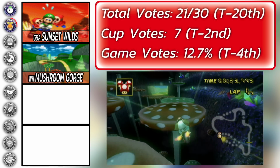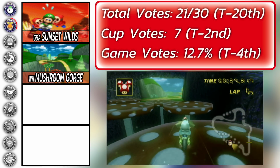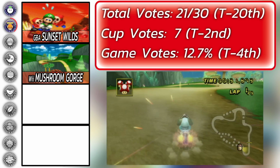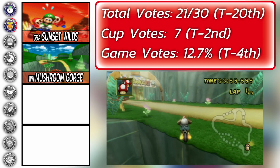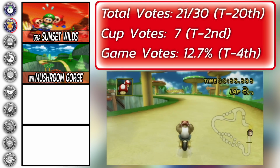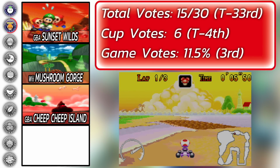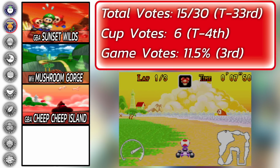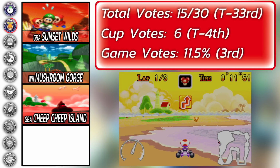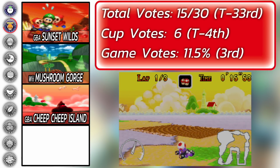Next up, we have Mushroom Gorge from Mario Kart Wii, tied for 20th in the total votes, 21 out of the 30 votes, also tied for second for the most votes in the Propeller Mushroom Cup with 7, and this is tied for the 4th most voted track in Mario Kart Wii. And next up is another Game Boy Advance track for the Propeller Mushroom Cup, Cheep Cheep Island, which is 33rd in the total votes with 15 out of the 30 votes. It had a strong showing in specifically the Propeller Mushroom Cup, which is tied for 4th with 6 votes, and it is the 3rd most voted Game Boy Advance track, so gotta love it for that reason.